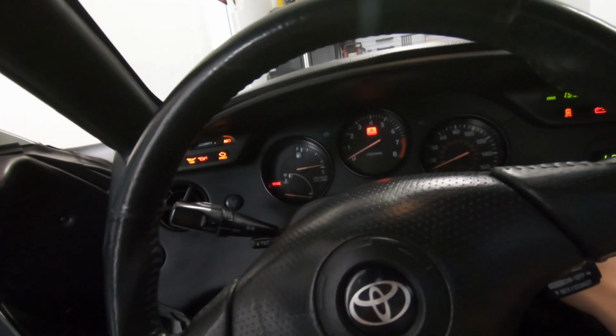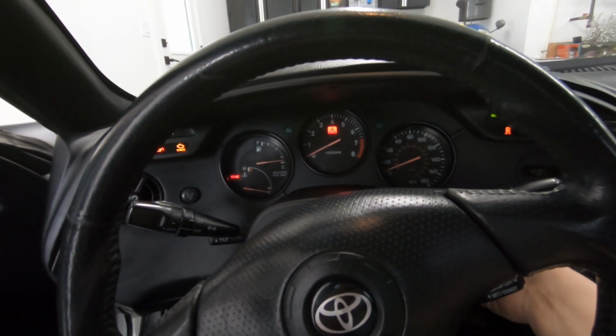Michael, what's up? He wants to take the targa top off, but it's a little cold. So we'll do that maybe when it's a little bit warmer out.